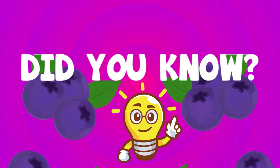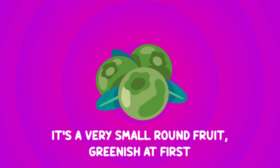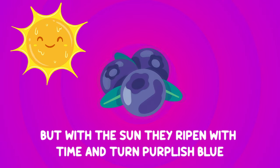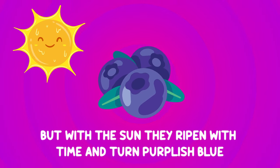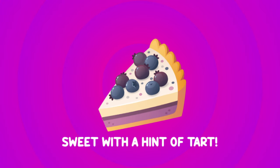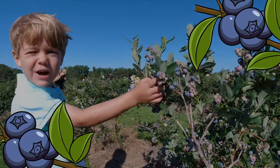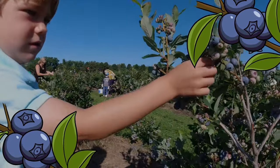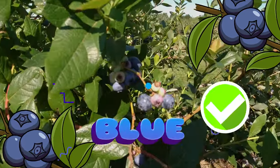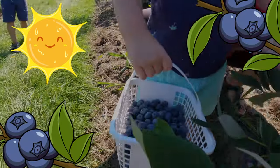Did you know? It's a very small, round fruit. Greenish at first, but with the sun they ripen with time and turn purplish blue. Sweet with a hint of tart. We're looking for a nice dark one, you're right. You can see the green ones aren't ready and the blue ones are ready. The sun ripened them. Yum.